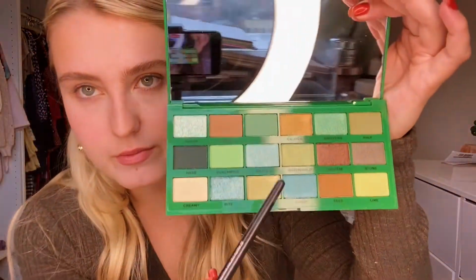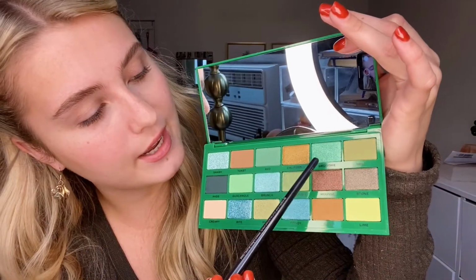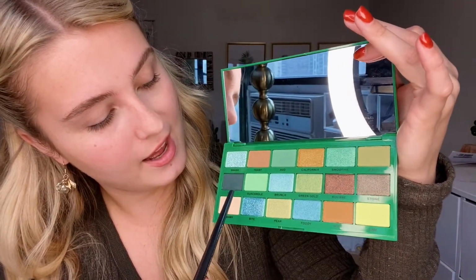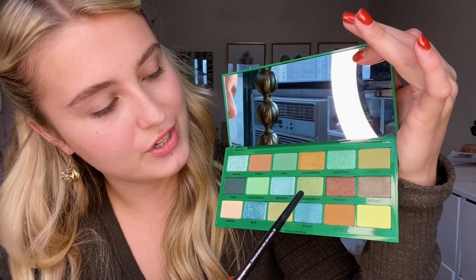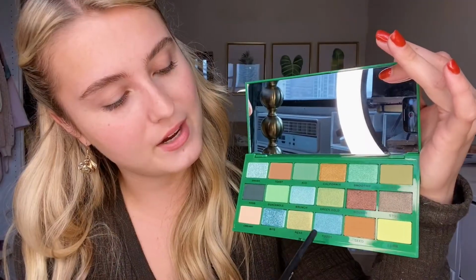I'm actually going to start with an even fluffier brush, and I'm going to dip into the shade Creamy in the Avocado palette. Oh, and I'll tell you the shade names for this too. We've got Smash, Toast, Avo, California, Smoothie, Half Haas, Guacamole, Brunch, Green Gold, Mousse, Stone, Creamy, Bite, Pear, Foodie, Seed, and Lime. So I'm going to dip into Creamy and just wash it all over everything.